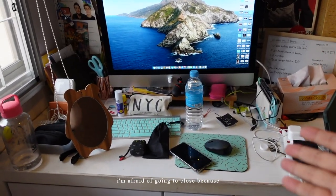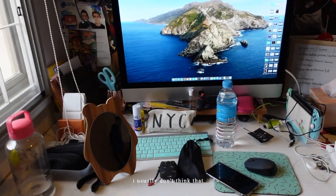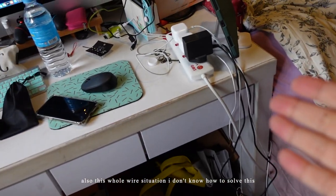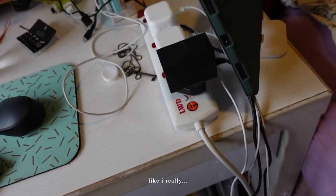I'm afraid of going too close because then you'll see the actual mess. Oh, hi. I usually don't think that it's in bad shape, but clearly I have a lot of things on this table. Also, this whole wire situation, I don't know how to solve this. What do I do?